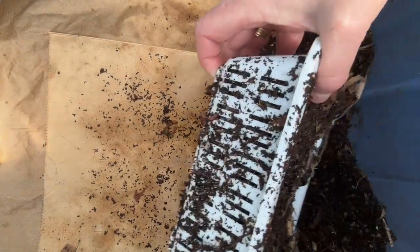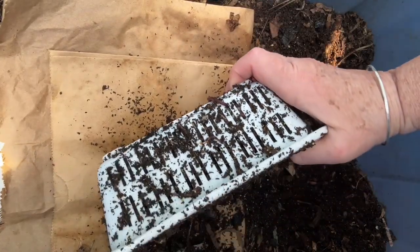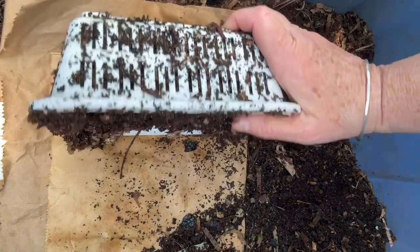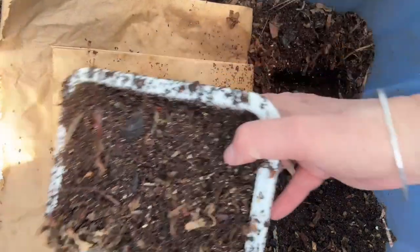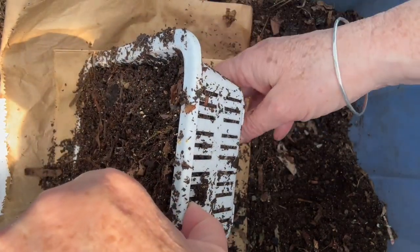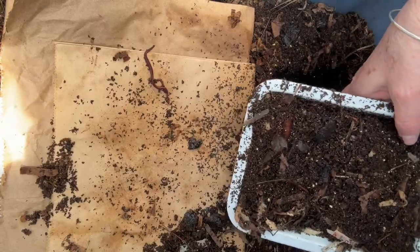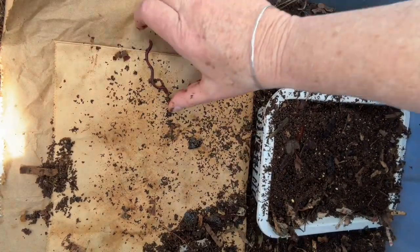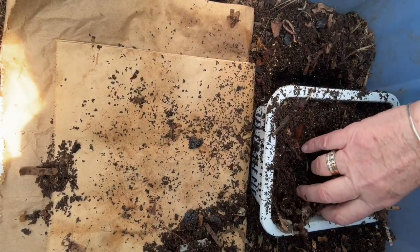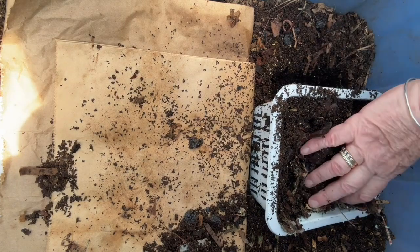Let's see. Oh, worms in a basket. There they are, coming out. They could get through those holes in the basket. Great. I just want to make sure there's no worms coming out the bottom. Nope. Well, yeah, there is. I don't want to put the basket down. Yeah, there's worms coming out the bottom, so I'm going to have to empty it this way. Okay, let's see whether we can find those Peeps.